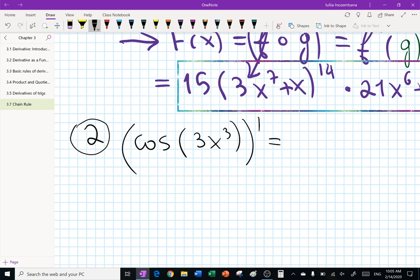Cosine is outside. First of all, it's literally outside, because 3x cubed is the angle, right? So it's the input for cosine. So in this case, it's actually more obvious. Second of all, you can check: plug in x equals, I know, pi. You first cube it, then times 3, and then the last thing you will do is cosine of the result. Since the last thing you do is cosine, this is the outside layer, so we're going to start with this.